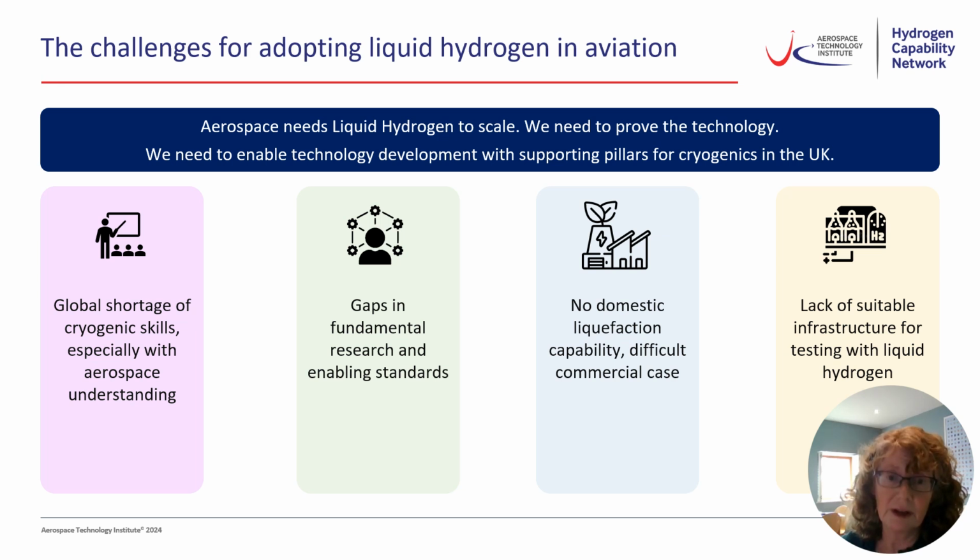And finally, and most relevant to the opportunity I'm presenting here, there are fundamental gaps in research and enabling standards, particularly in low TRL understanding of the fundamental physics and chemistry associated with liquid hydrogen.